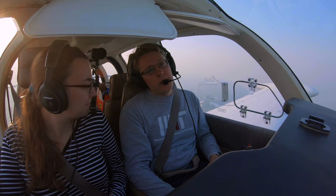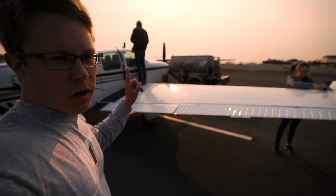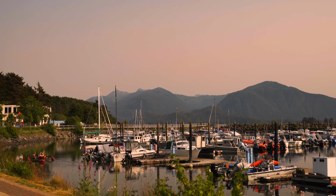So we had a nice little stop in Sitka. We're back to the airport, got the crew hard at work, and then we're gonna blast out of here, make a quick stop in Ketchikan because customs is ridiculous, and then we're gonna go to Vancouver.